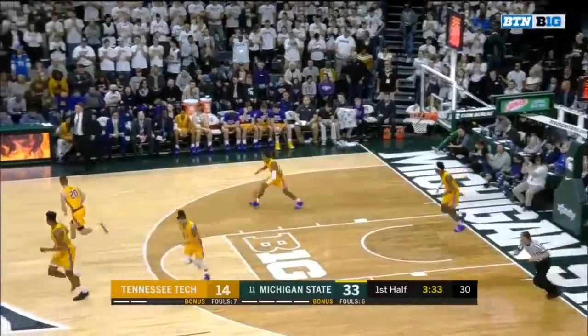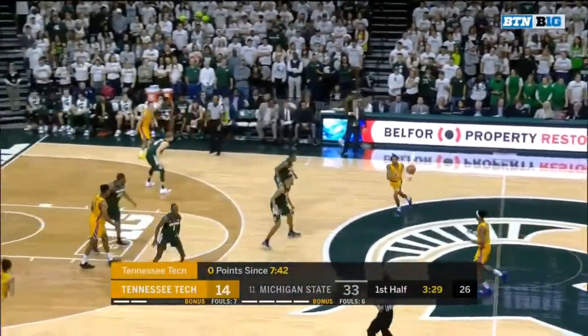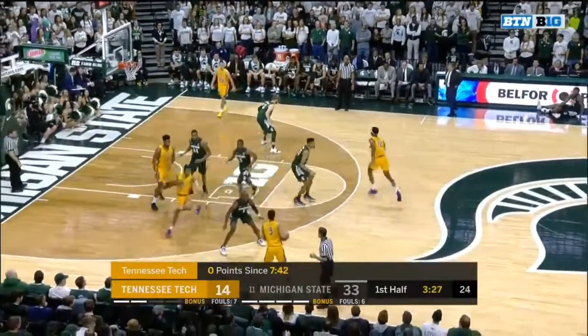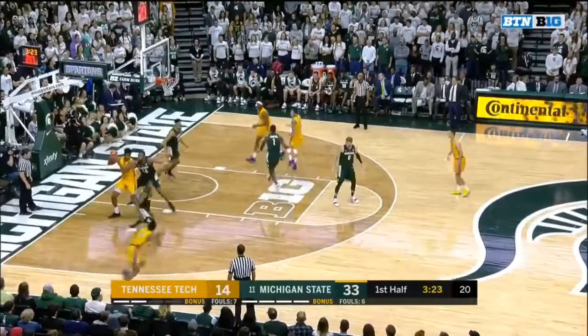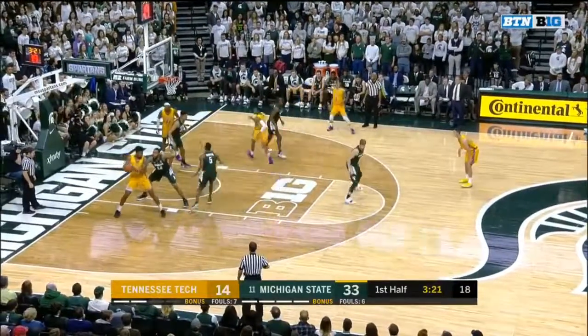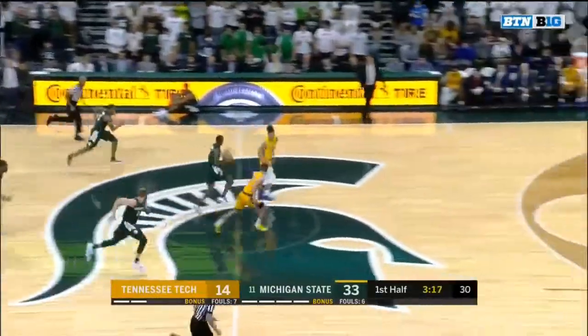Nick Ward is a perfect 6 of 6 from the floor. Oh, and his left hand dominant. If you're going to let him get to his left hand, he's going to hurt you. Tech and Micaiah Henry, they've got to figure out a way to keep him from turning to a strong left hand. Lost it, did Henry.